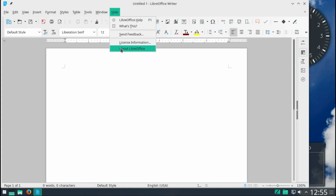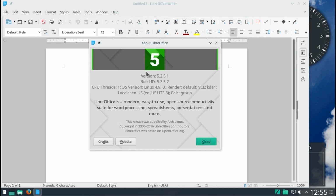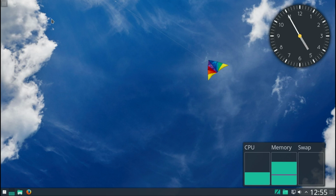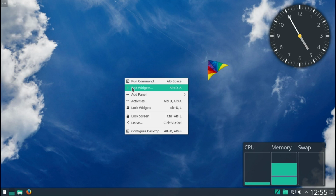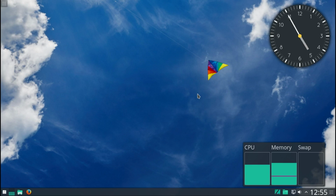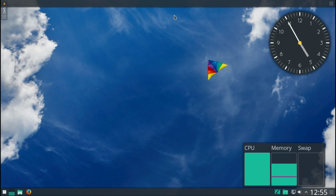Nice, also the Breeze theme. And it's 5.2, so it's not the newest, but it's not at all the oldest also, so it's really fine. Add widgets, we saw it a few seconds ago. Add panels, application. Let's add this.